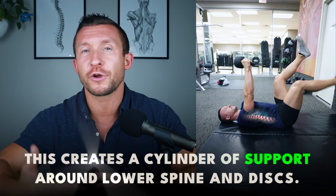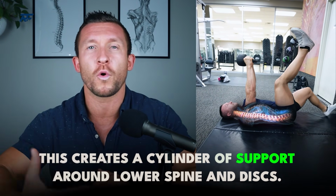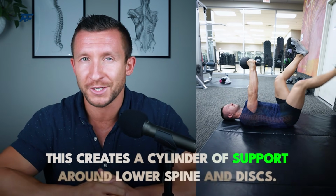Then finally, let's stabilize the disc for life. Grab a kettlebell or any weight, lay on your back in a dead bug position, arms and legs in the air. Hold this weight, push it towards the ceiling, keep your low back flat, and now alternate one leg at a time towards the floor. It's training your diaphragm, better breathing patterns, and how to create intra-abdominal pressure, and it's going to create a cylinder of support around your lower spine and your discs.